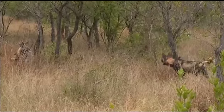Pretty sure that this is a different pack of dogs from the ones we saw last year November when we had those 2 spectacular kills. This one here looks like a male with a floppy ear. He would be definitely one that's easy to recognize.